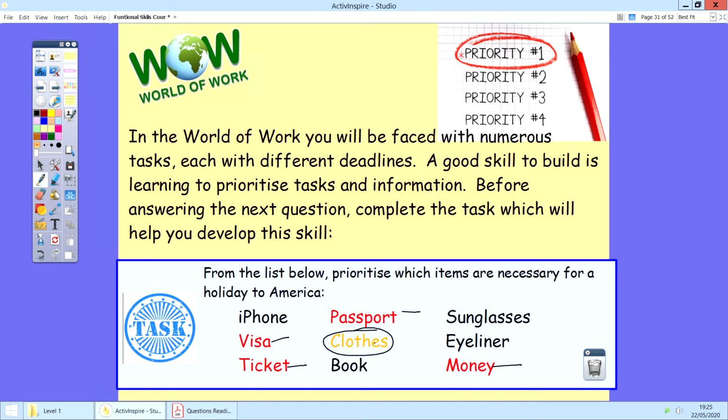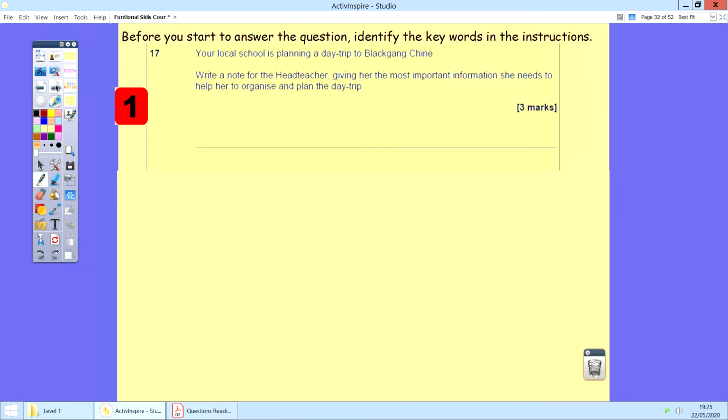This is a skill that you need for life. Well, what's that got to do with this exam, miss? I hear you say. Well done for asking. So, before you start to answer this question, identify the key words in the instructions. So let's have a look at question 17. This is the last question, so you're almost done. Well done. So your local school is planning a day trip to Black Gang Chine. Write a note for the head teacher.